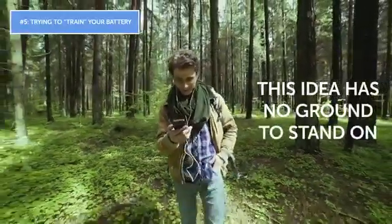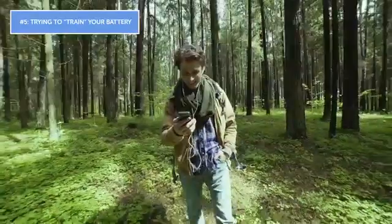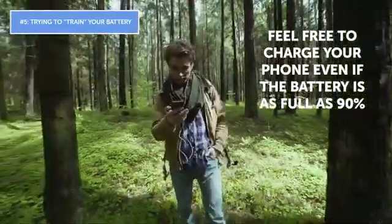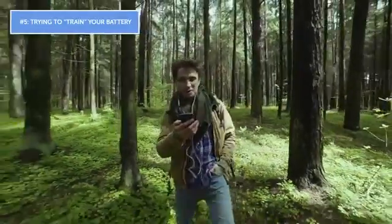But this idea has no ground to stand on. So feel free to charge your phone even if the battery is as full as 90%. Charging your phone frequently doesn't hurt the battery.